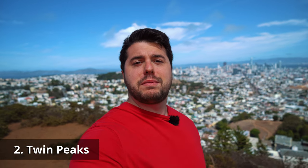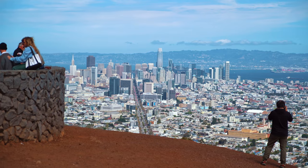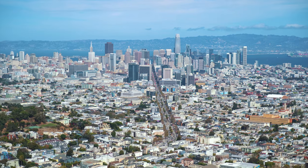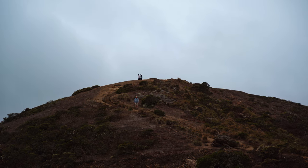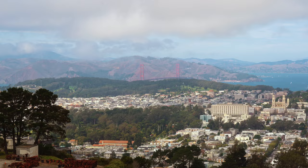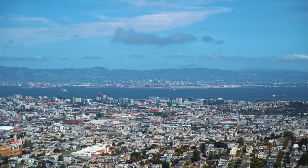Next up, we have Twin Peaks, a 64-acre park with panoramic views of the entire city. Twin Peaks sits high above the city and is home to one of the best scenic overlooks in all of San Francisco. Sitting at about 925 feet up, you'll be able to spot the Golden Gate Bridge in the distance, and even downtown Oakland across the bay.